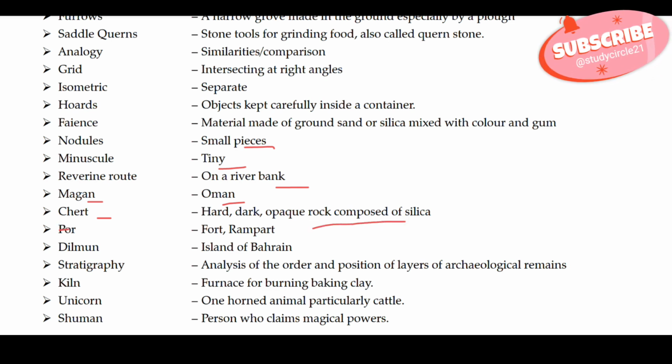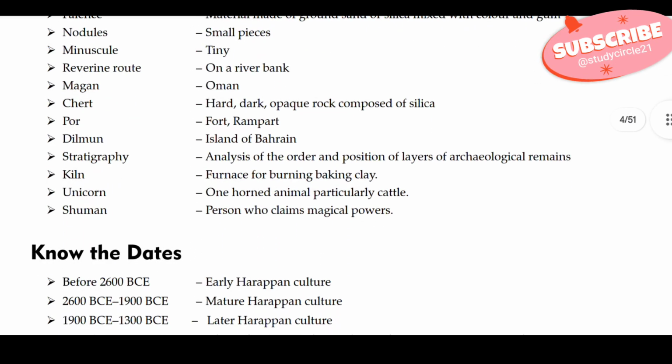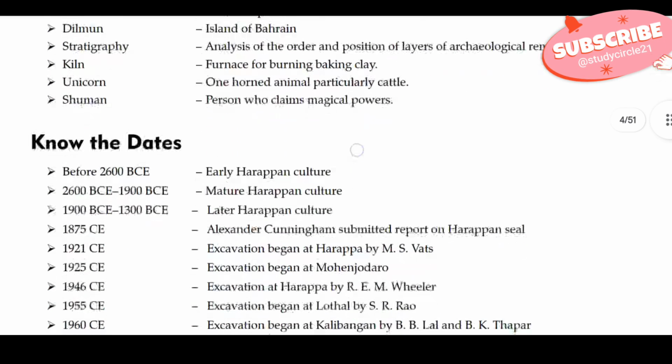Pur is the fort or rampart. Dilmun is the island of Bahrain. Stratigraphy. Stratigraphy means analysis of the order and position of layers of archaeological remains. Kiln, furnace for burning and baking clay. Unicorn, one-horned animal, particularly cattle. And shaman, a person who claims magical powers.